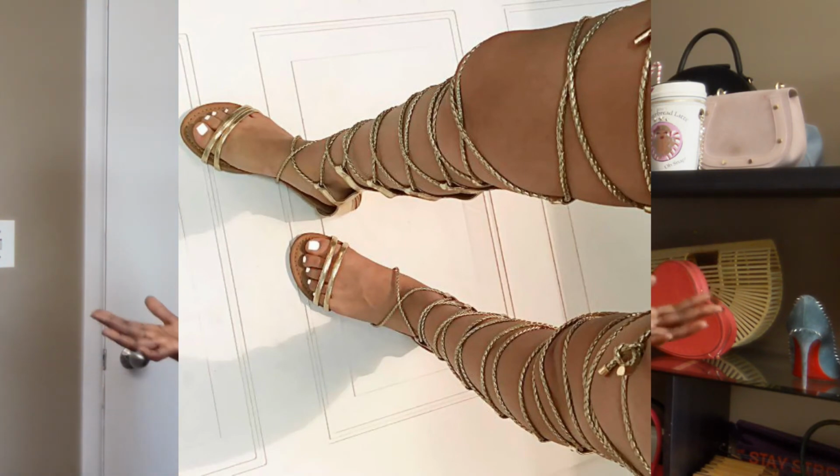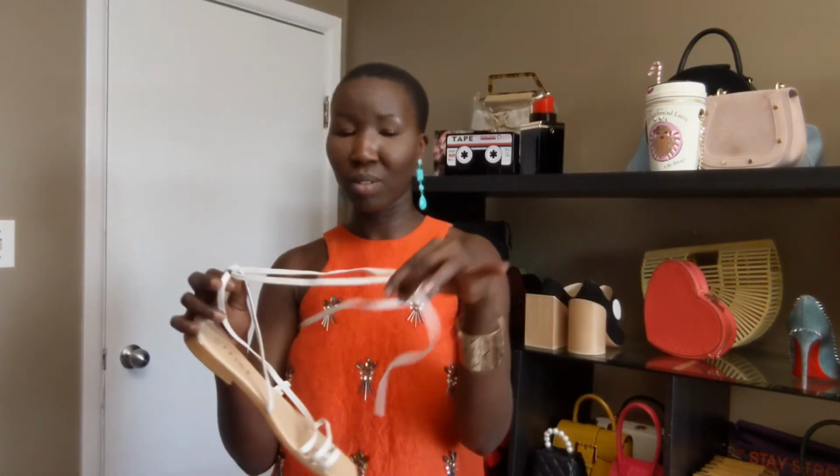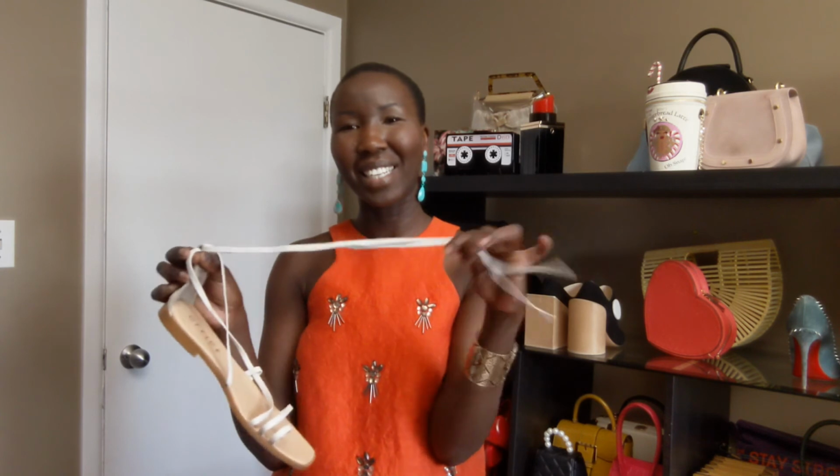I think it's fun. And when it comes to the laces, you want a lace that can go all the way up to your knee. And if you're not into that, you can just do a short lace like mine here that you can kind of just tie around your ankle if you don't have time to lace them up to your knees. But just things like that, right?